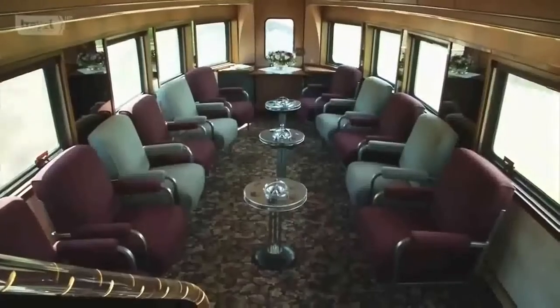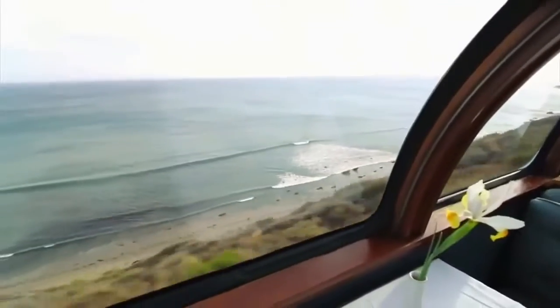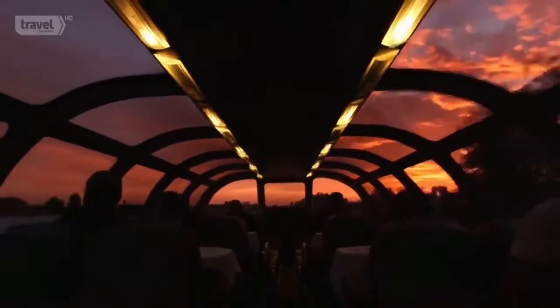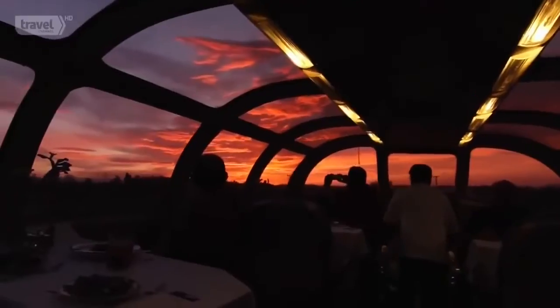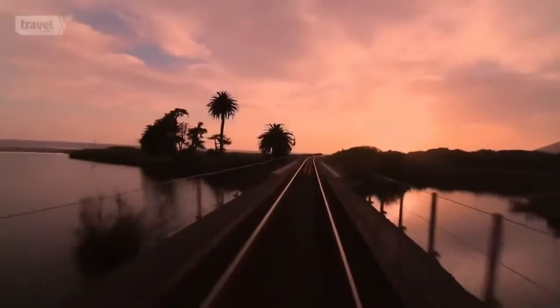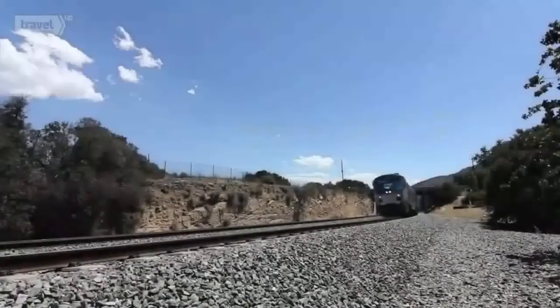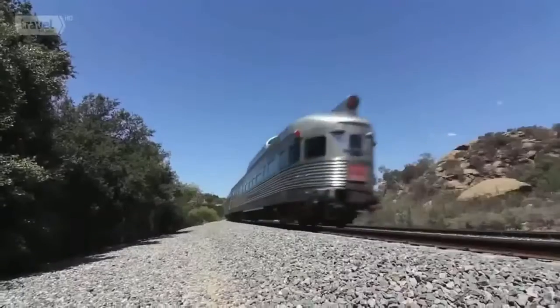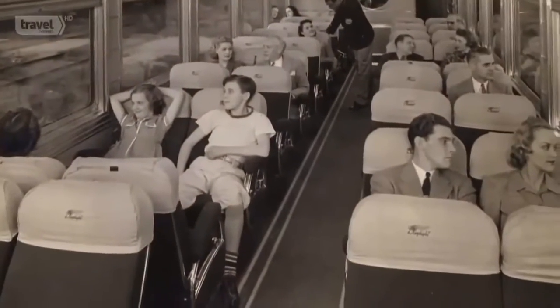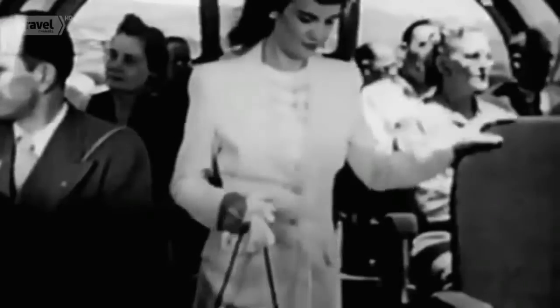The California Zephyr is a picture postcard in motion. At sunset, the glass Vista domes serve as a canopy to a kaleidoscope sky. Colors explode as the sleek silver cars streak down the California coastline. But the Zephyr first hit the rails in the days of black and white, back in 1948. Like Old Man River itself, the California Zephyr keeps rolling along.